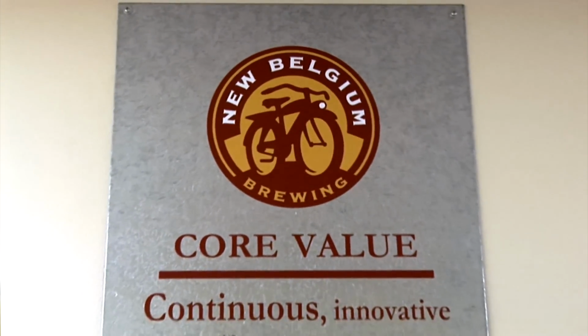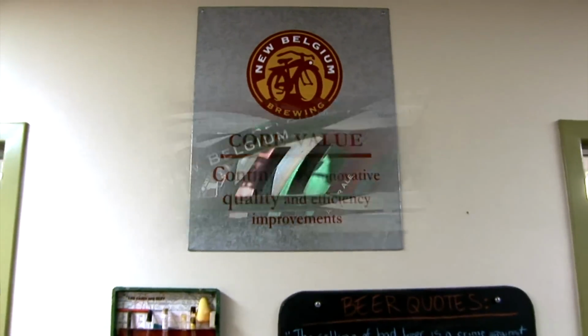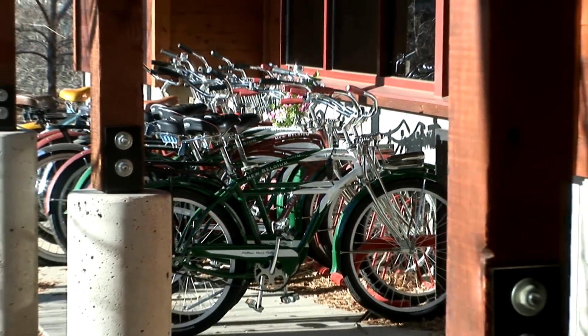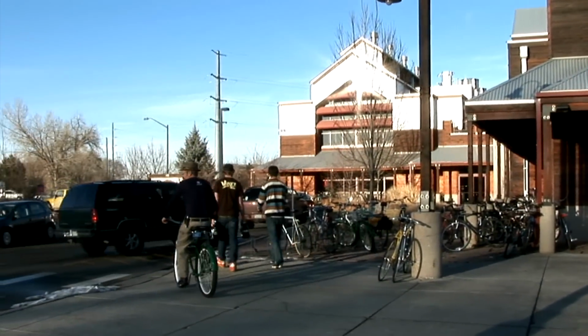New Belgium's founders created a company list of core values and beliefs. Producing world-class beer was one of them, of course, but high on the list was environmental stewardship and honoring nature at every turn of the business. And we're not talking just a few recycling bins here and there. We're talking about a company-wide dedication to reducing their impact on the environment.